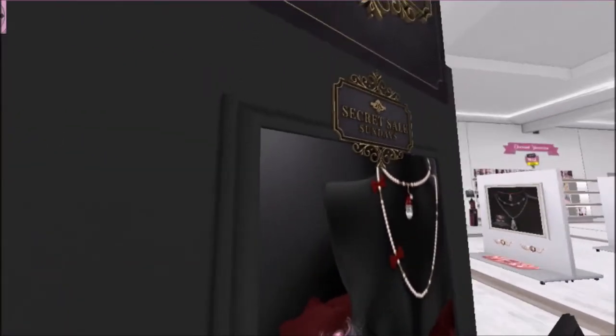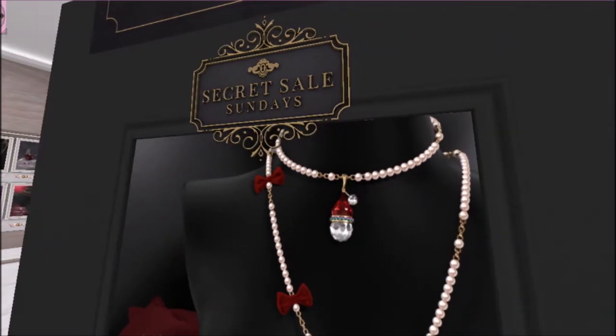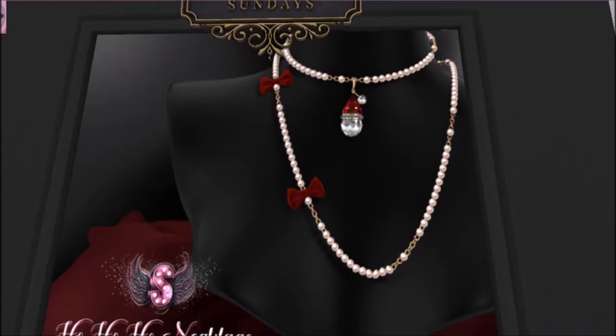There we go. It looks like Santa. Looks like his hat. Maybe it's not, but it looks like it. That looks like it is. Necklace. Yes, that looks like Santa Claus to me. Yep. That's cute. What else is there?